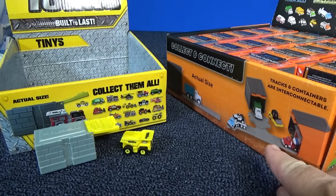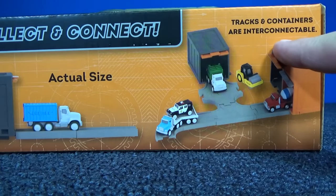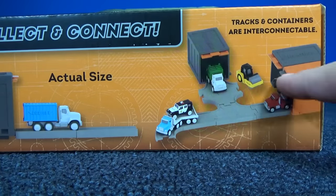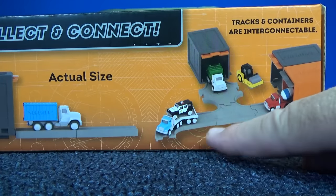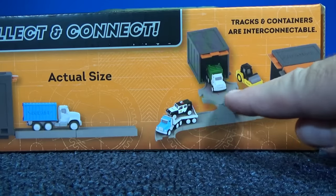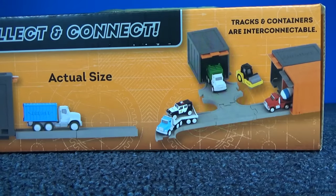But look what you get with the Battat. Tracks and containers are interchangeable. So you get a piece of track, your vehicle, and you get this container. Check out the tracks. They're not all the same piece. That looks like a curve. This is like a T intersection. This is a four-way intersection. This one just looks like a straight piece.